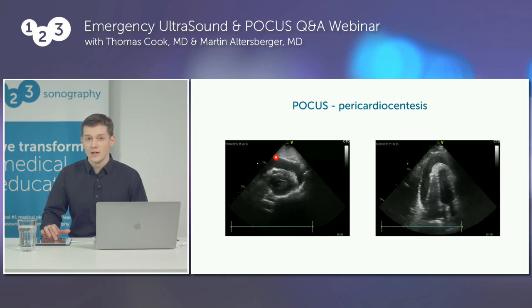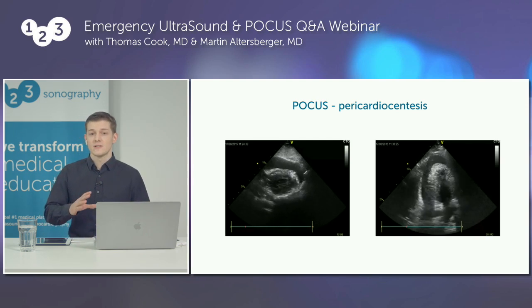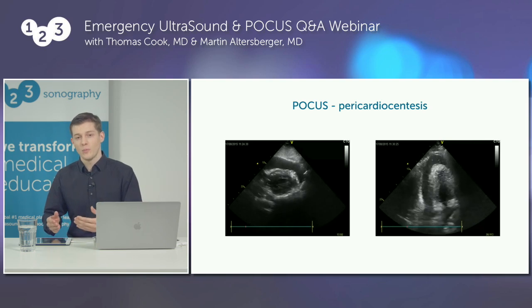If you take a look here at the left side of the screen, in the center there is a heart. This is a subcostal approach to the heart. Here you see the liver on top, and this dark area over here, that shouldn't be here. That's free fluid. So we see a pericardial effusion. But what we also see is the right ventricle over here is rather compressed during diastole. If the right ventricle is compressed during diastole, we have the diagnosis of pericardial tamponade. So if the patient is hemodynamically unstable, you should perform a procedure to reduce the fluid in the pericardial sac.